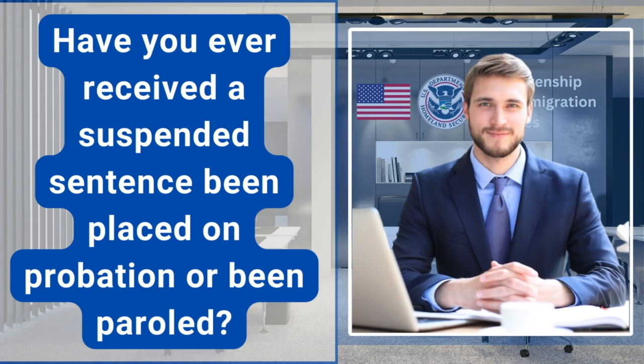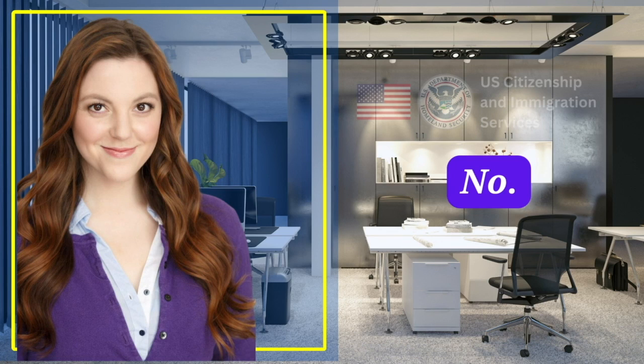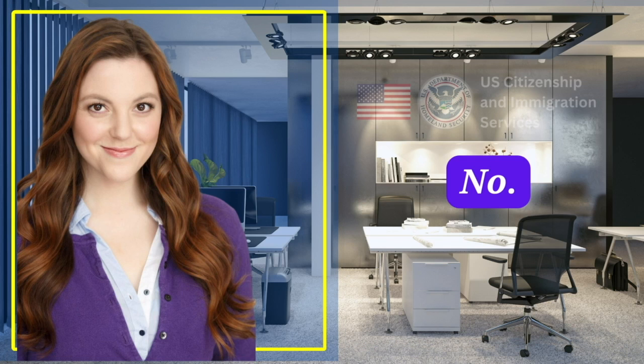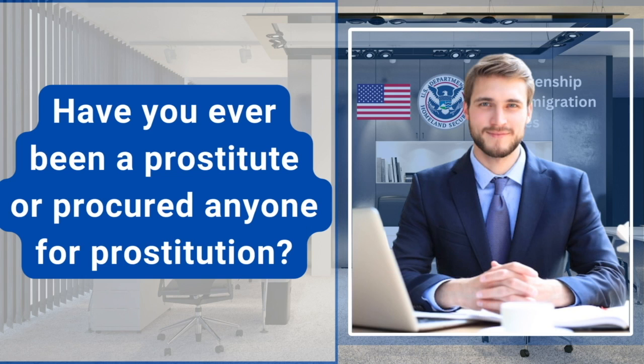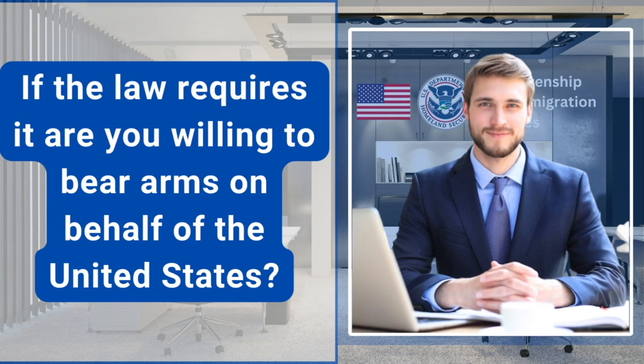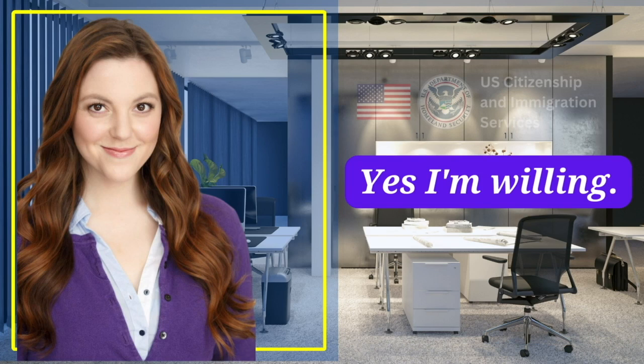Have you ever received a suspended sentence, been placed on probation, or been paroled? No. Did you ever sell, give, or provide weapons to any person? No. Have you ever been a prostitute or procured anyone for prostitution? No, never. If the law requires it, are you willing to bear arms on behalf of the United States? Yes, I'm willing.